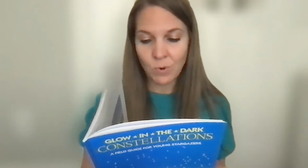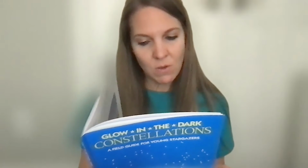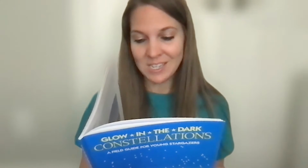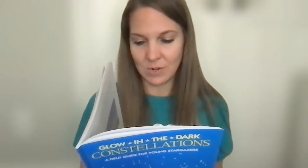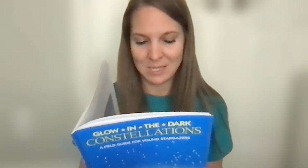The Greeks and Romans named the constellations after the heroes in the stories of their gods and goddesses. Even though the shape of each constellation does not look exactly like the person or animal it's named for, the names of the constellations were passed on from generation to generation, and we still use those names today.